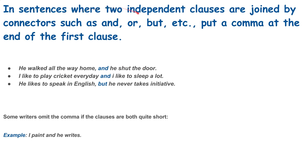In sentences where two independent clauses are joined by connectors such as and, or, but, etc., you put a comma at the end of the first clause. So I have one independent clause, I have a second independent clause, and then they are connected with a connector. So, he walked all the way home, comma, and he shut the door. I like to play cricket every day. And I like to sleep a lot.